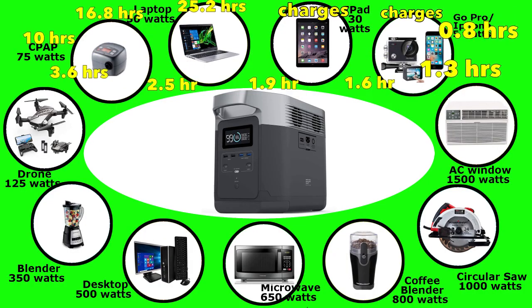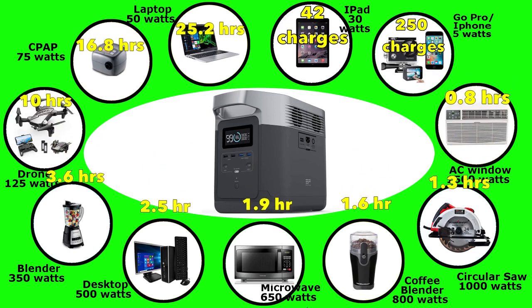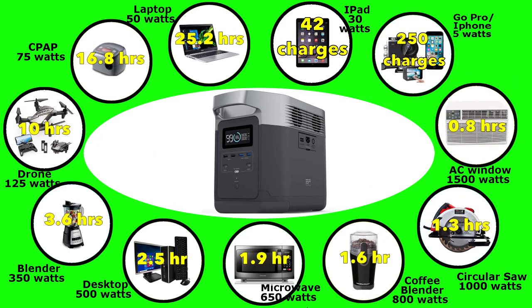Like I said, it can run a wall AC less than an hour, so not too long. Power tools it can run, if they are 1000 watt, for about 1.3 hours. You can run a microwave for about 2 hours or so. Charge an iPad 42 times.